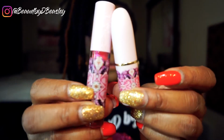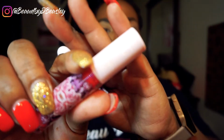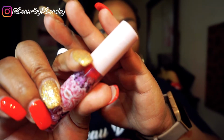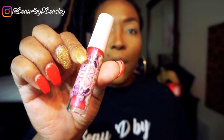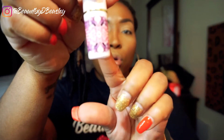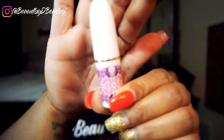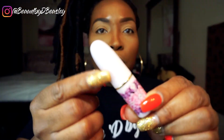It's the pink matte packaging, and I have this hot pink gloss, full of glitter, honey, full of it. Let me show you the packaging. It has Patrick's logo on the top, and it just has the floral design on the bottom portion of the lip gloss. And on the lipstick, it has the floral design at the bottom, as well as Patrick's signature here. I'm not sure if y'all can see that, but it's right there.